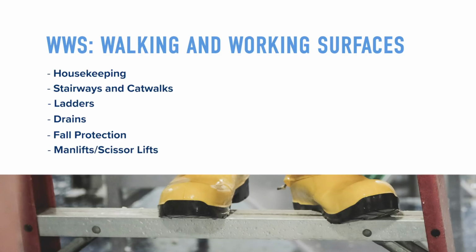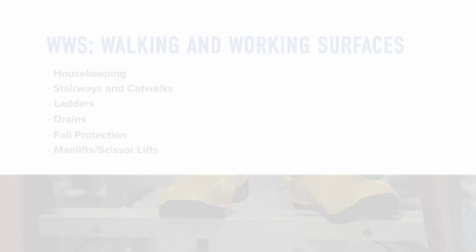Man lifts, scissor lifts. At no time should a team member operate or engage in any activity involving a man lift without proper training. This training will be provided by an outside training firm or PSSI management. Please contact your regional safety manager to set up a training. Note, PSSI requires fall protection while using man lifts, scissor lifts.